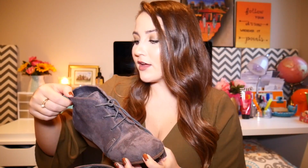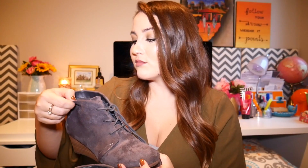And then the inside has memory foam, and I think because it's a wedge, and it's not a very tall wedge either, but because it's a wedge and the memory foam, these are so comfortable. You feel like you're wearing flats. They say fabric upper, lining, man-made. So again, nothing in here is derived from animal materials.